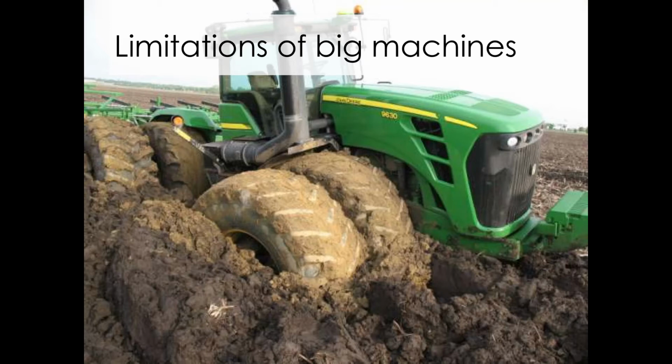What's wrong with that picture? It's stuck, yes, all right, we got that far. Why is it stuck? The soil's too soft. Sorry? The soil's too soft. Good point. That's what most farmers say, or that the soil is wet or something like that. But there are other factors as well.